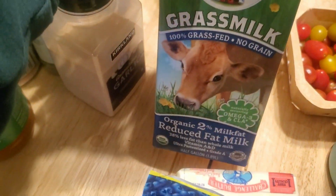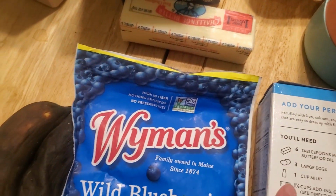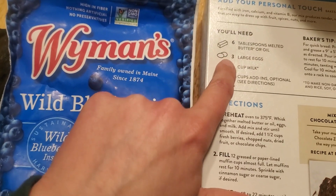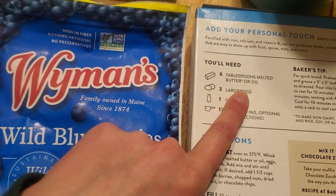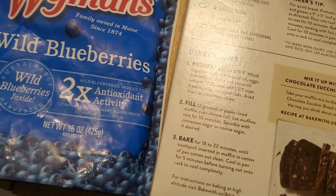This milk has been in the fridge a while. It needs to be used up. I have a stick of butter, and I don't have 3 large eggs, but my husband just ran out, so we will have eggs, and I will be making these.